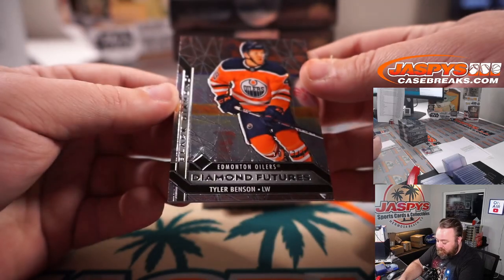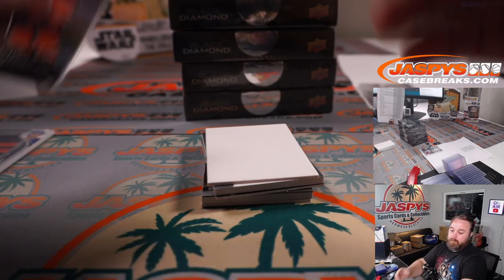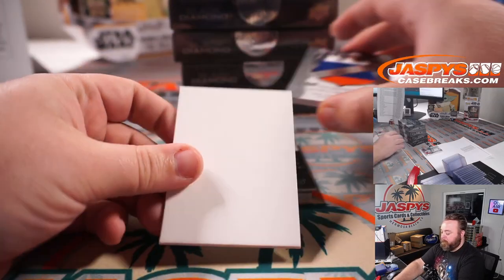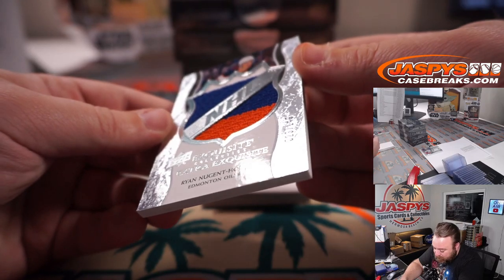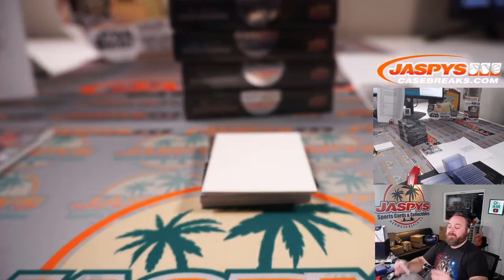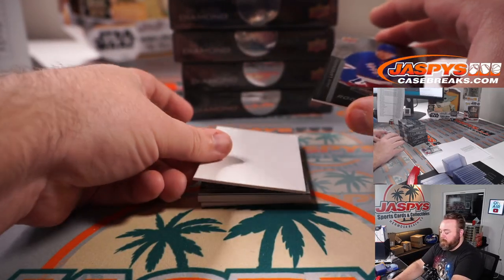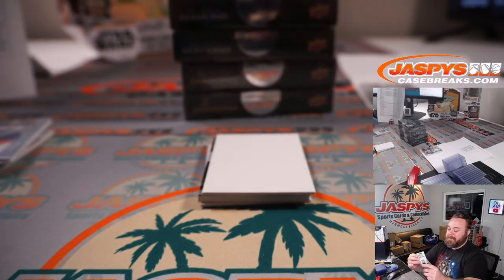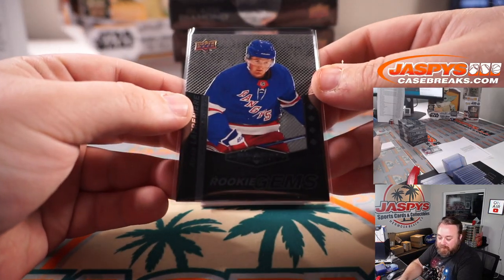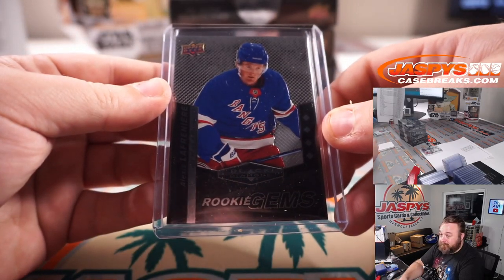Tyler Benson, Diamond Futures, for the Edmonton Oilers, 107 out of 349. Edmonton is Matt Buckler. An exquisite, extra exquisite, Ryan Nugent-Hopkins, 3-color patch. That is 23 out of 149, another one for the Oilers, and Matt Buckler. Rookie Gems, Alexis Lafrenière, New York Rangers. That is Joshua Eidlitz. 75 out of 99. Very nice.